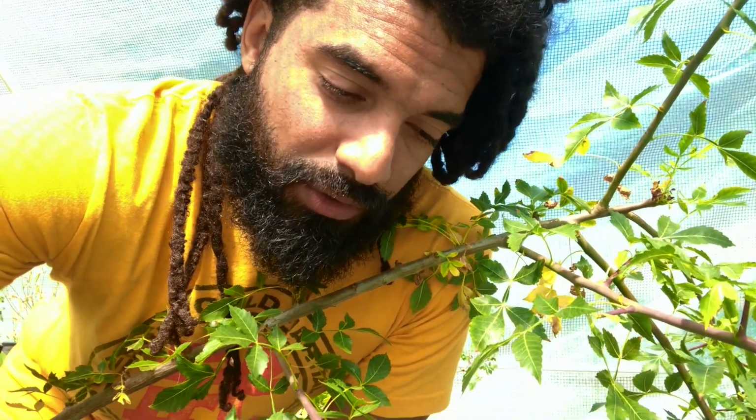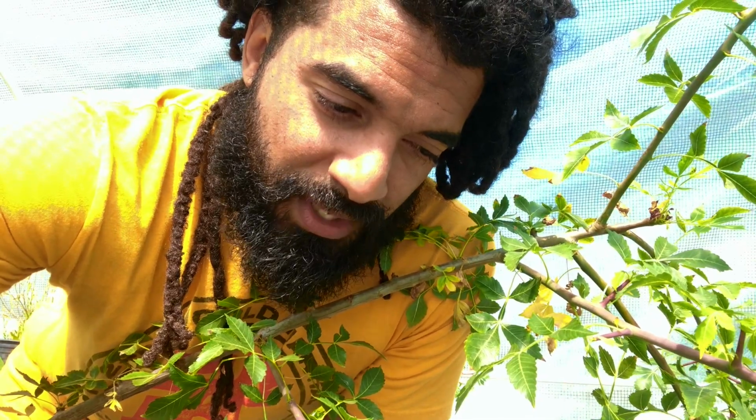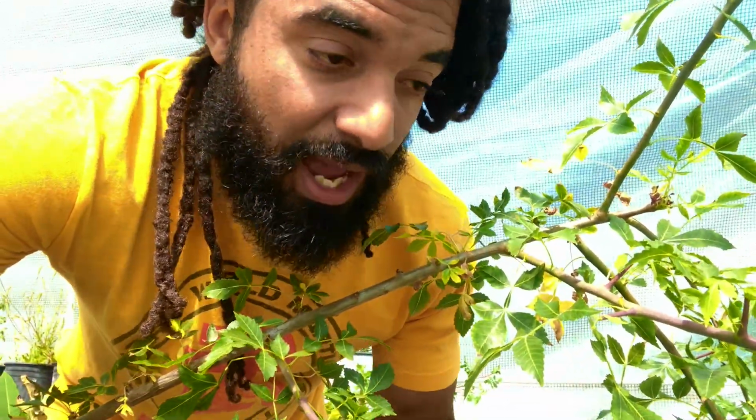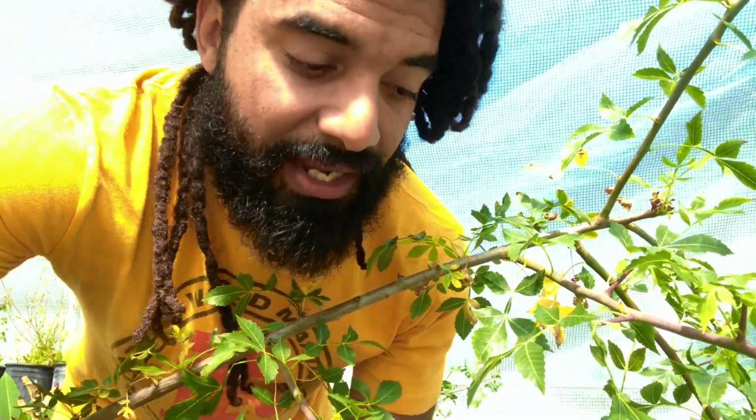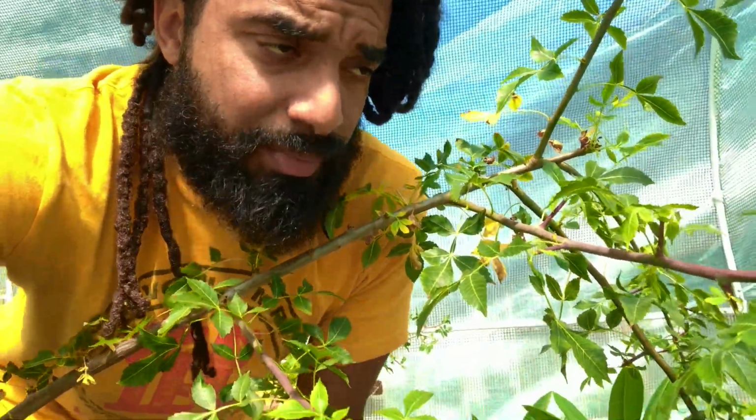Bursera graveolens, Palo Santo, grows on the coast of, I want to say, is it Ecuador? Northwest South America, and it's in danger because the wood is highly valuable. This is a highly aromatic tree, though not resinous. I haven't come across Palo Santo resin.